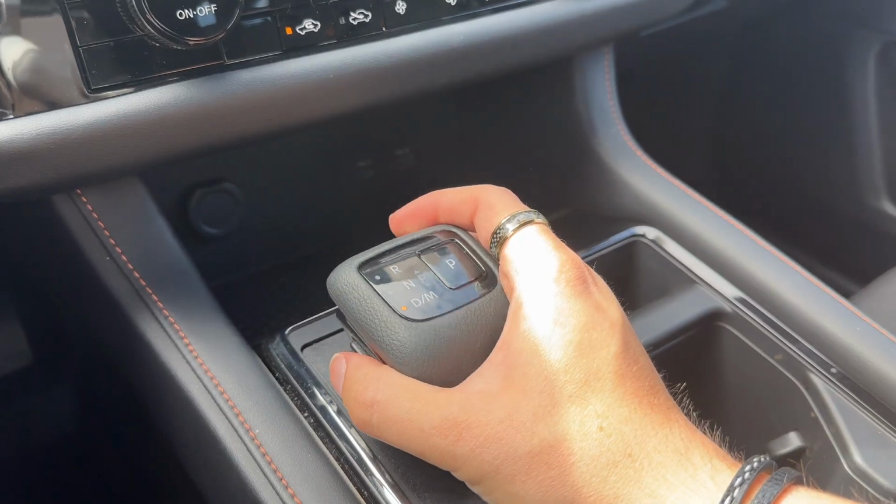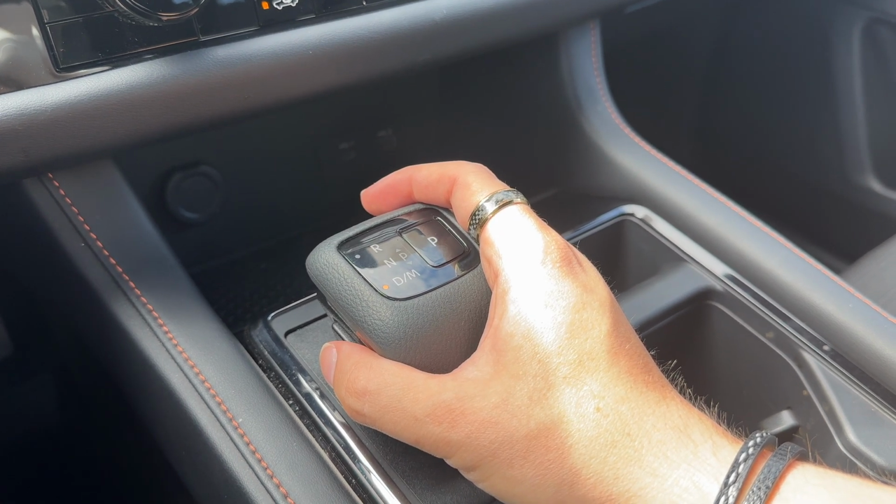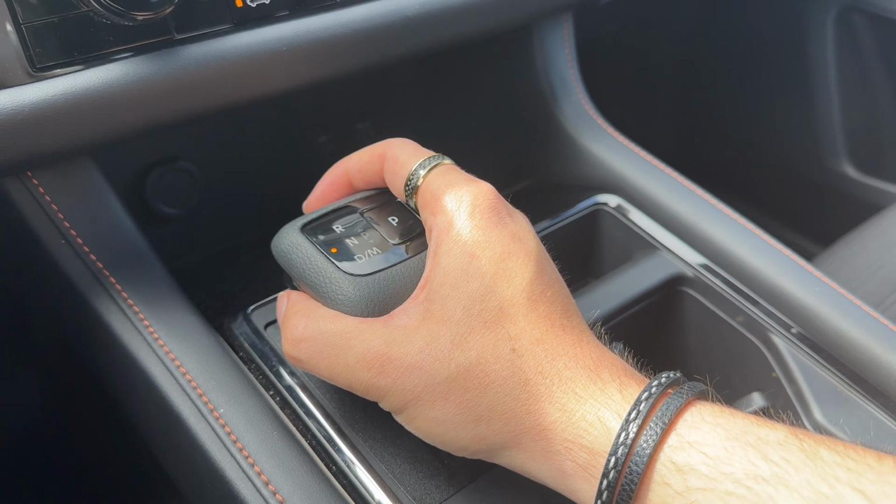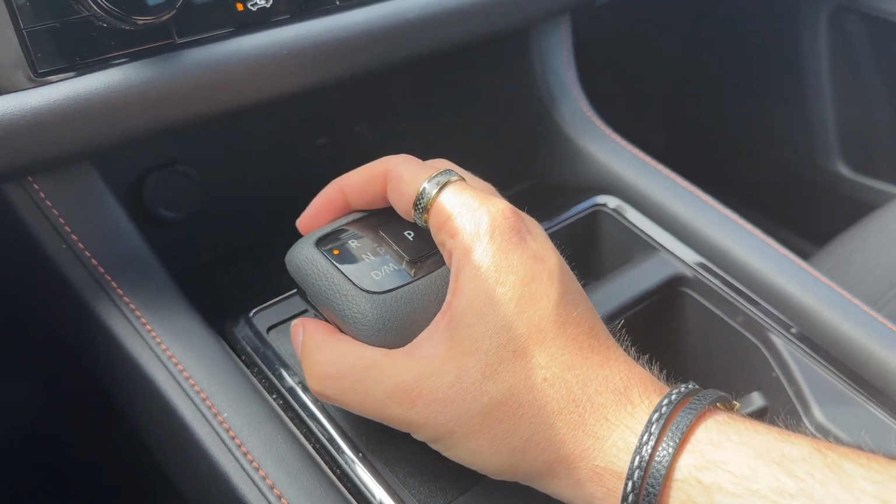Then we have this nice, interesting shifter. You've probably seen them on most of the Pathfinders, but I like it. It's effective. You don't need this big stick. You don't need anything crazy when it's an automatic transmission anyways. You just need something simple.